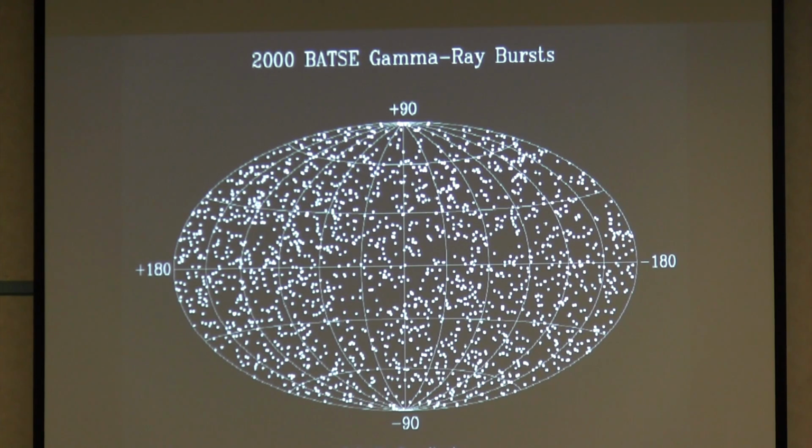And so we assumed that they would be nearby, because if you're producing gamma rays, which is really high energy, and that's got to traverse the universe, you know, it's going to be a nearby explosion, right? Actually, we don't see any trace of the galaxy here. We would expect to see a concentration along the galactic plane if they were nearby. This plot shows you these gamma ray bursts are really, really far away.